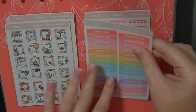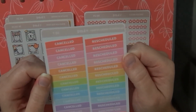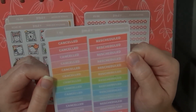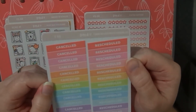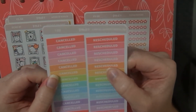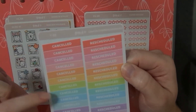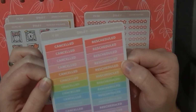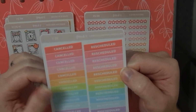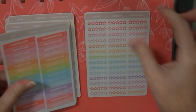And then I got this because we seem to have a lot of little mini lockdowns in Australia at the moment, and some of our states are having a lot longer lockdowns. So a lot of things I'm constantly cancelling in my planner, so I decided to get cancelled and rescheduled. And these are actually on a transparent sticker, so it can go over the top of what I've already put down, which I thought was really, really cool. So I got that one.